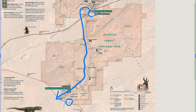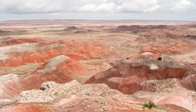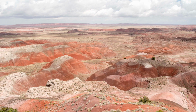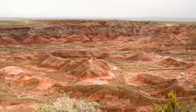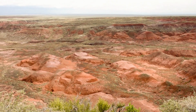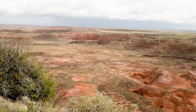Get an early start and take exit 311 from Interstate 40. Stop by the visitor center, get a map, and talk to the ranger for suggestions and a precise location to pull over from the main road so you can go backcountry hiking if that's what you want to do. Petrified Forest encourages backcountry hiking without trails. They call it off the beaten path.